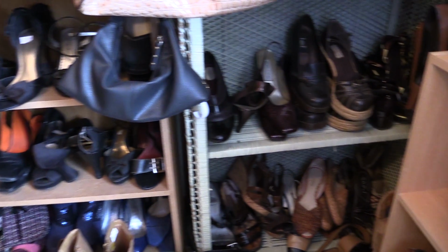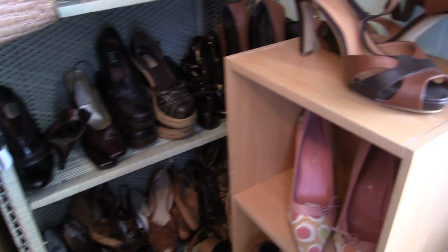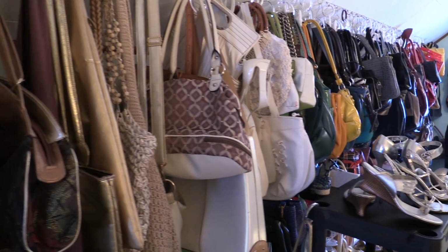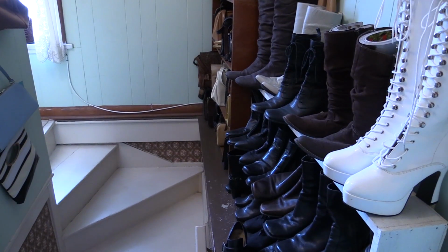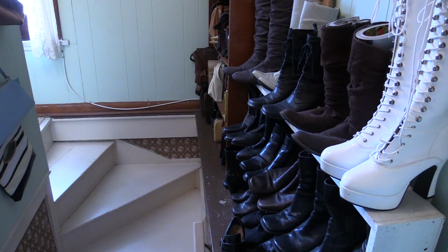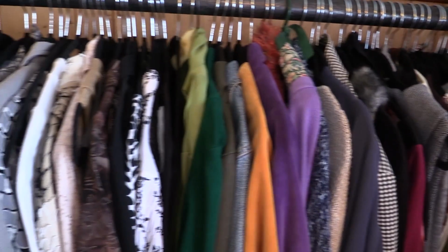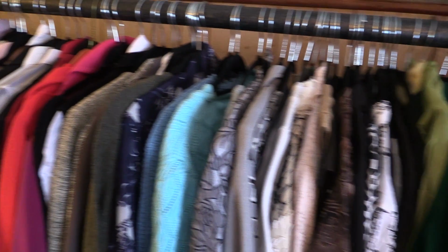Upstairs is the loft. Yes. And somehow there's even more stuff up here. Somehow. This is the accessory room with shoes and handbags and boots, antique boots in the back behind us here. These are all antique handbags, or vintage handbags, sorry. There's coats and there's furs.